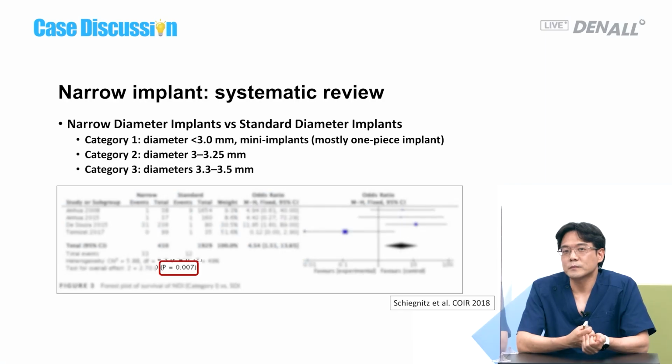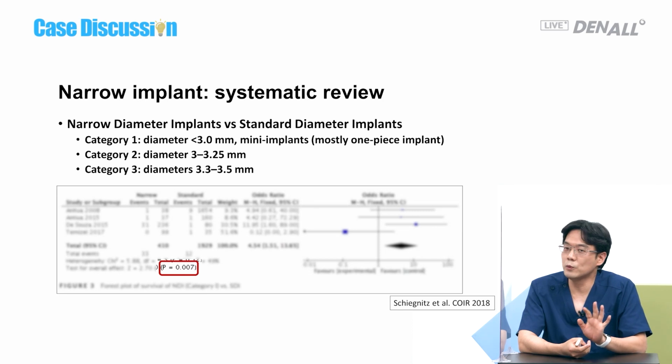Narrow implant itself, is it safe? There are many papers on that topic, but I brought a systematic review and meta-analysis paper, as it has a very good summary or conclusion. Narrow implants are divided into 3 categories: less than 3 millimeters, 3 to 3.25, 3.3 to 3.5. Less than 3 millimeters means one-piece implants.